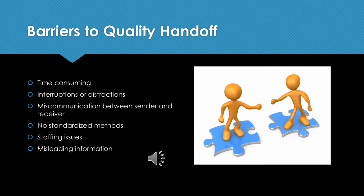The Sentinel Alert in 2017 recognizes that there are several barriers to high quality communication during handoff. The Joint Commission has identified the following barriers: that it can be very time consuming, there can often be many interruptions or distractions, there can also be miscommunication between the sender and the receiver, there often is no standardized method for giving handoff, there can be staffing issues, and finally, there can also be misleading information.